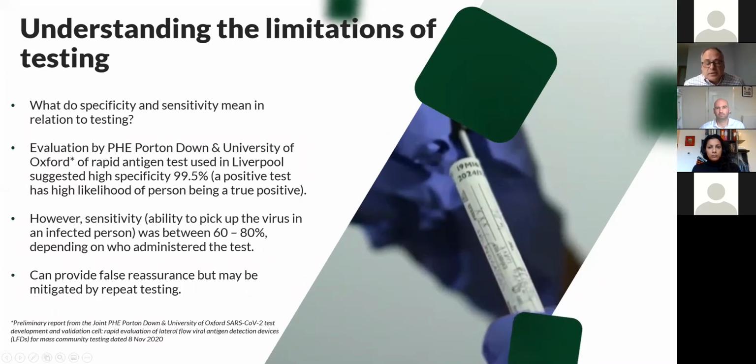Sensitivity is the ability of a test to detect a disease state or condition. In other words, with COVID, when you get the test, is the sample that is showing positive a true positive, or is it a false positive? And then specificity is the ability to correctly characterize absence of disease. In other words, the proportion of negative test results that are true negatives.